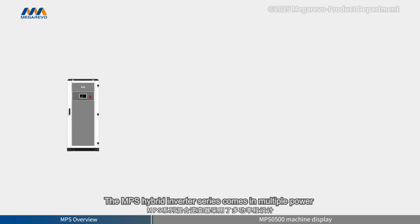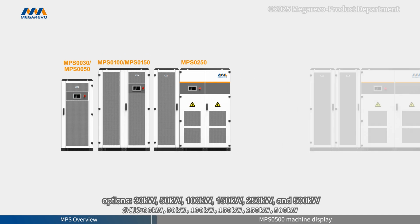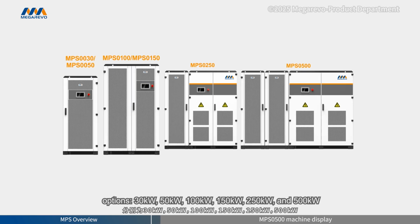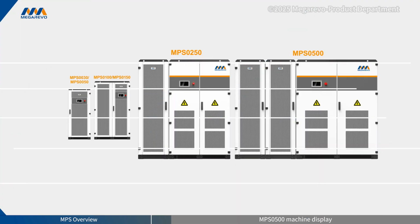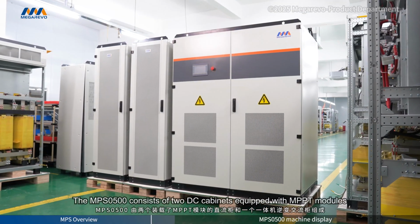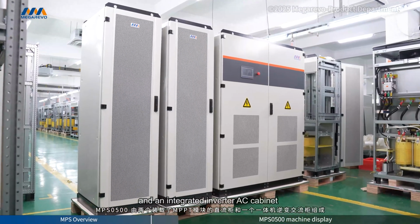The MPS hybrid inverter series comes in multiple power options: 13, 15, 100, 115, 215, and 500 kilowatt. The 13 kilowatt to 115 kilowatt models are all-in-one units, while the 215 kilowatt and 500 kilowatt models use a split design. The MPS 500 consists of two DC cabinets equipped with MPPT modules and an integrated inverter AC cabinet.